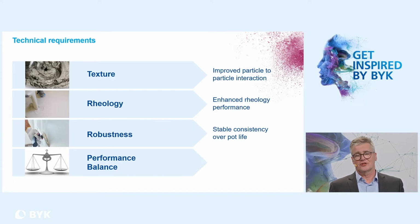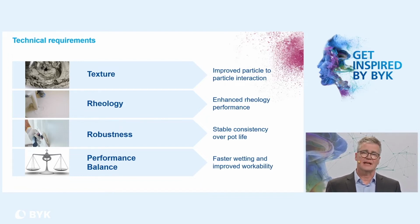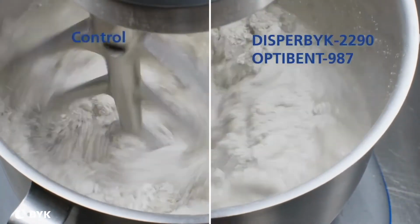Looking to the watch, well, I talked a lot now, and it's now, I would say, showtime. My team and I have decided, instead of showing very complex slides, to give some examples and to show some benefits of our additives in different applications.